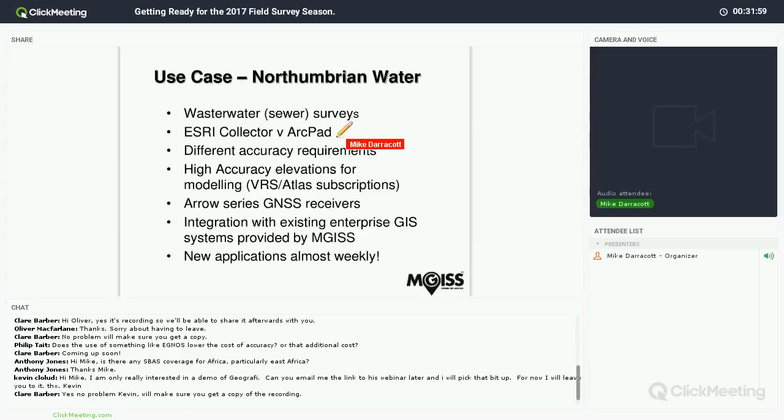We looked at some of the legacy applications that existed within Northumbrian Water, and partly because of their potential move to an Esri application, also started to look at using Esri Collector for a number of different task-based applications, but also a number of different accuracy requirements. So they had a lot of people who maybe only needed mapping grade accuracy in the field, or the ability to record features to within a decent degree of accuracy, but also then within this specific application, which was capturing wastewater or sewer surveys, they needed to ensure that the data was captured both in 2D, X and Y, but also in 3D with very accurate elevations.